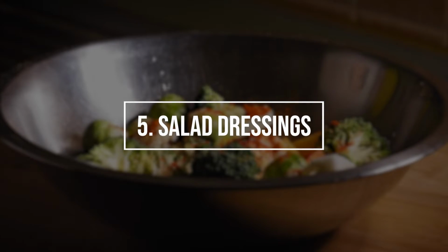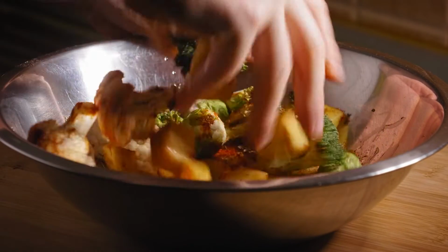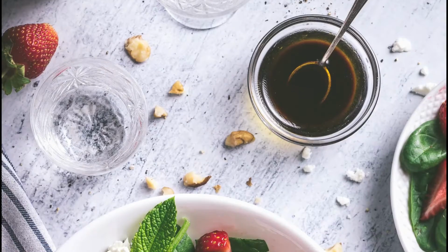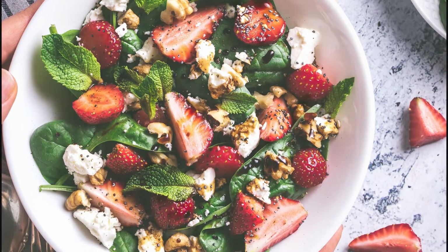5. Salad dressings. Brown vinegar is an excellent choice for salad dressings as it adds a tangy flavor and complements other ingredients such as olive oil, garlic, and herbs. It's also a great option for those looking to reduce their intake of added sugars.